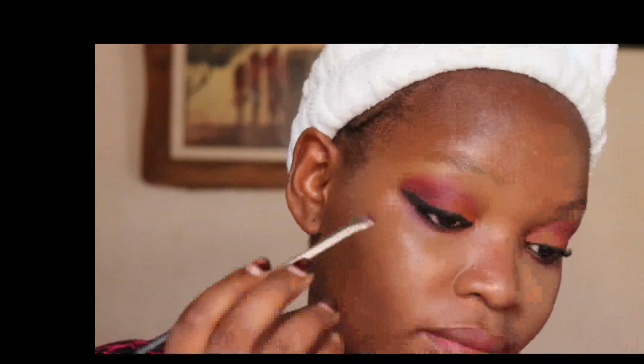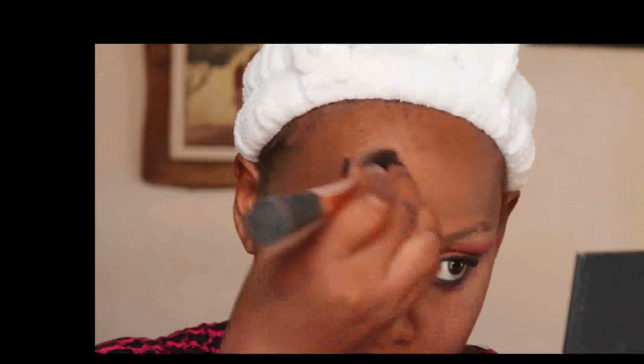Where is my flat brush? There's this brush which I was using. I just want to smudge here. Just told you not to do. And that's it for my eyes. My under eye is quite beautiful. Beautiful.